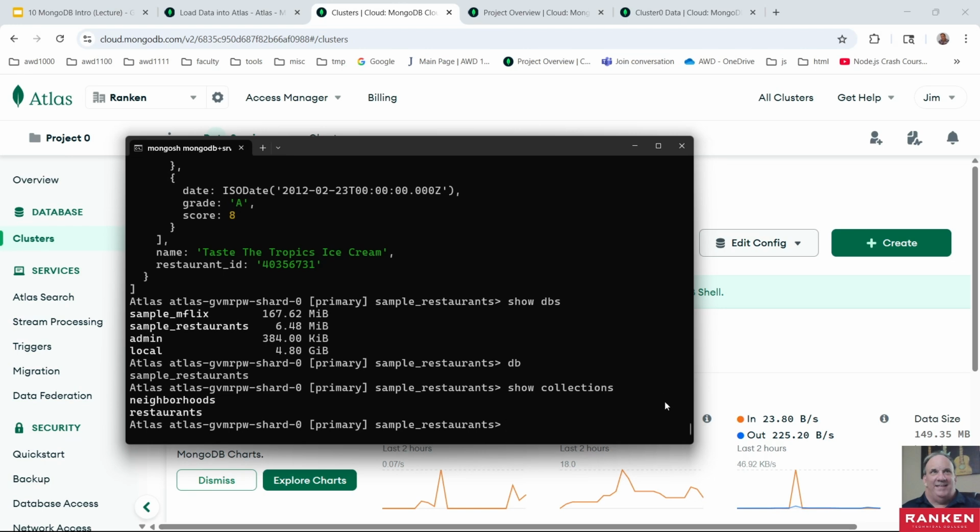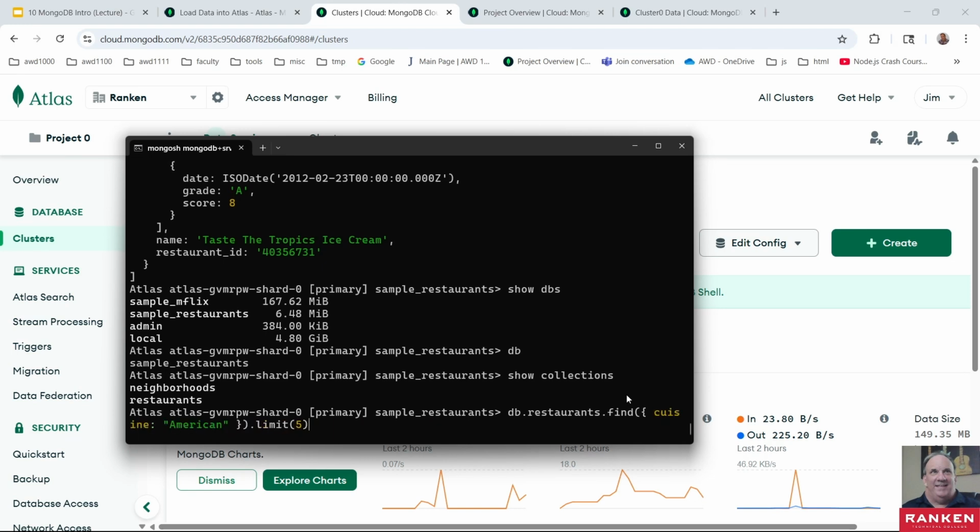Okay. Then you need to make sure that you use the database name, right? No, I'm sorry, I kind of misspoke there. Use is for the database. For the collection, you basically state that right here, right? So you're saying my current database, give me the restaurants collection, and do a find on that.